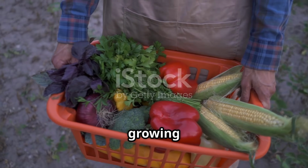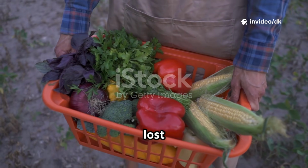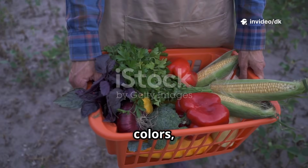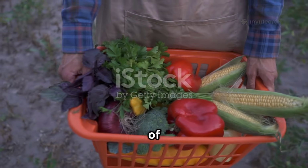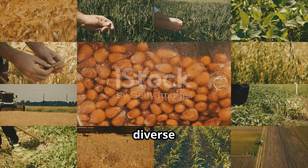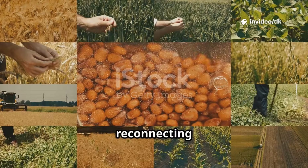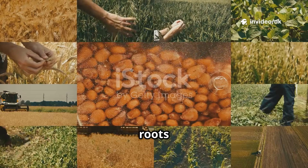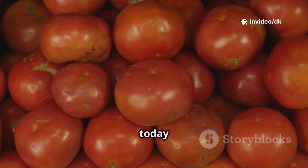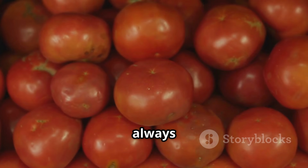Today, there is a growing movement to rediscover these lost treasures. People are once again seeking out the rich flavors, the unique colors, and the compelling stories of heirloom crops. It is a return to a more flavorful and diverse way of eating, a way of reconnecting with our agricultural roots and preserving a vital piece of our heritage for the future. The tomato aisle today is a sea of red, but it wasn't always so.